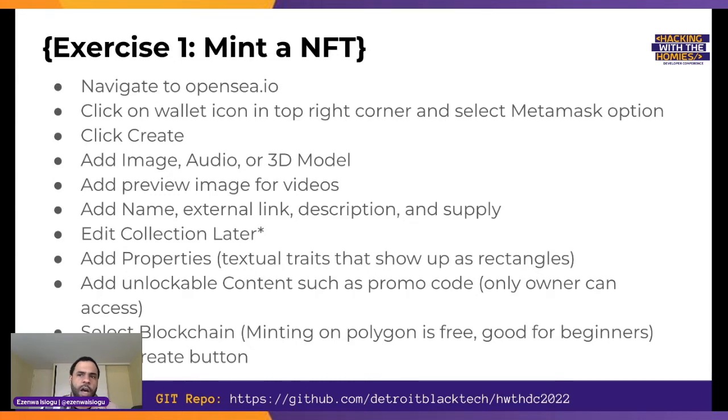If you see the unlockable content option, this is an option where if you have some physical goods or other services that you want to add to the NFT, like a promo code for an item on a Shopify site or something like that, you can add that in here, and only the owner of the NFT will be able to view that content.